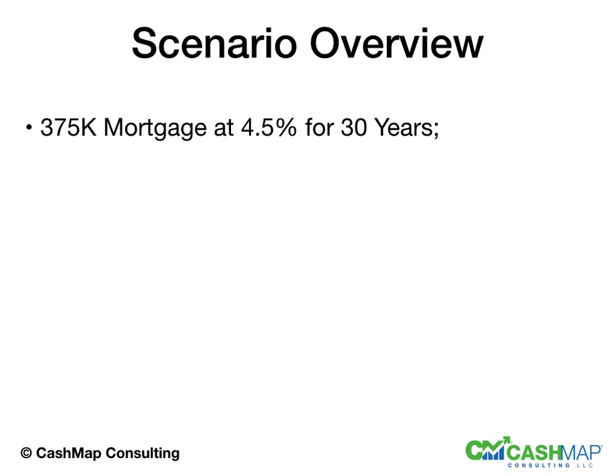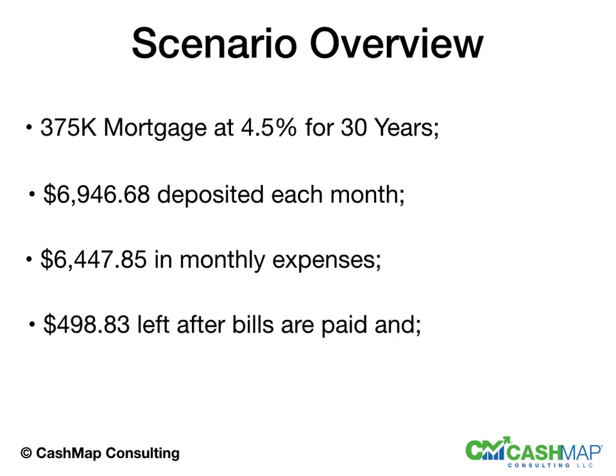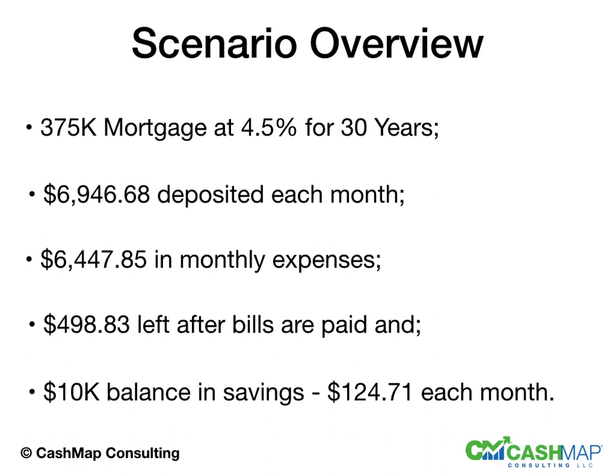Again, a $375,000 mortgage at 4.5% interest for 4 years is fixed. We're going to be using income and depositing it into the line of credit as a loan payment for $6,947 a month. The monthly expenses are roughly $6,450, and at the end of the month, after bills are all paid, we have $498.83. And we've got the ability to put aside out of that $498, $124.71 in savings, and we're starting with a $10,000 balance.